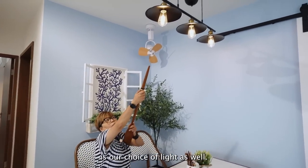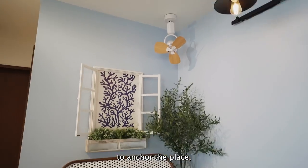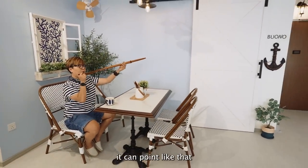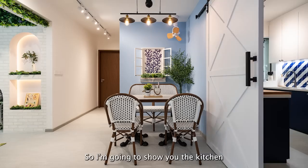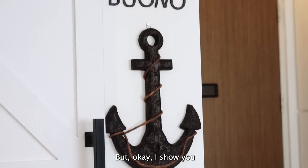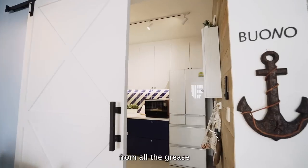More importantly is our choice of light as well. We purposely sourced an industrial kind of light to anchor the place. But this whole place has to gel with our kitchen. So I'm going to show you the kitchen. And I love this barn door. It's supposed to hold the whole place together. But okay, I show you. It is supposed to shield the kitchen from all the grease.